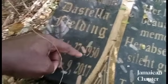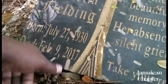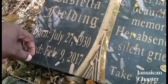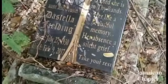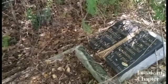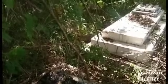Born July 27, 1930 and died February 9, 2017. She died just 2017. It's now 2024, and her grave is in bushes. So she was about 77. No, she was about 76 at the time of her death. And this is where her grave is, in the bushes.